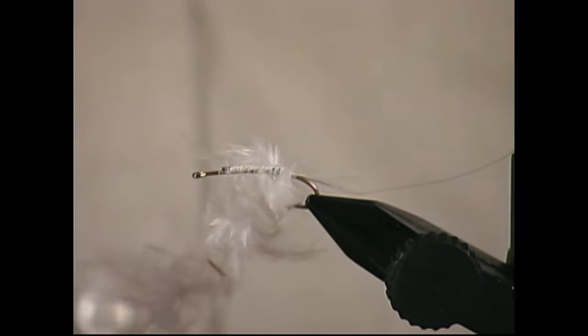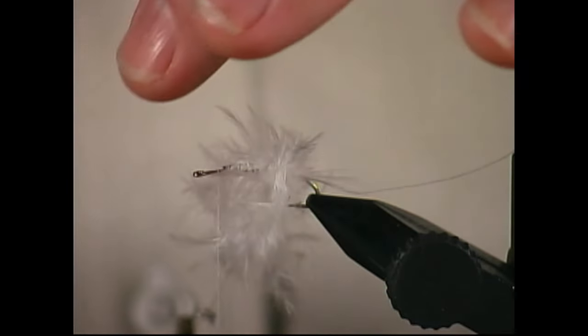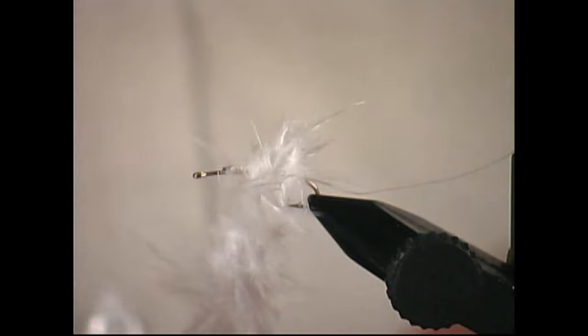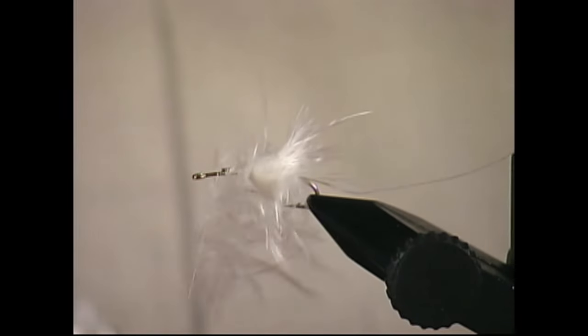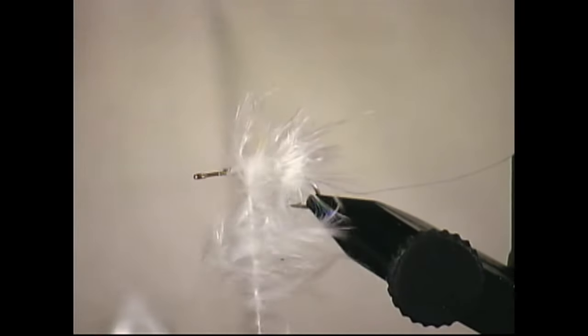Now this tool also just sort of rotates, so it's easy to work it around the hook and wrap this material forward. Now notice how this is starting to point forward. What you want to do is you kind of dress it back, just like you were dressing back a hackle collar, and then each turn forward, kind of work that back, and it makes that fall into line a lot better. Those last ones aren't quite tight enough, so we'll tighten them up a little bit.